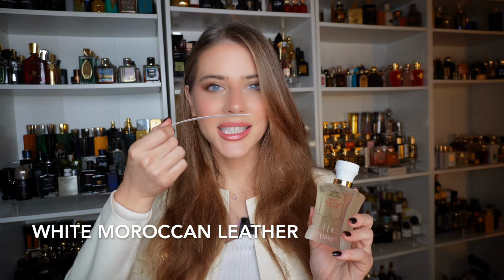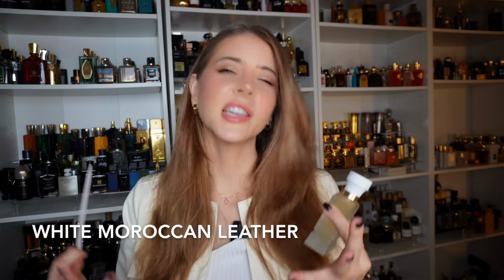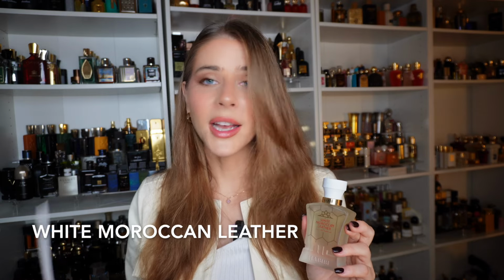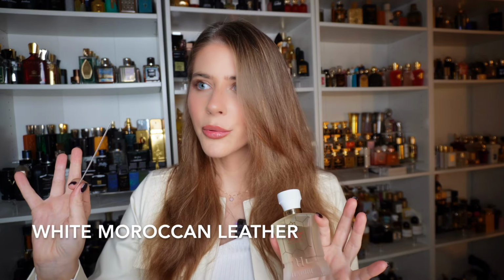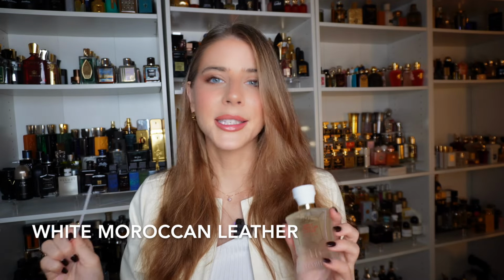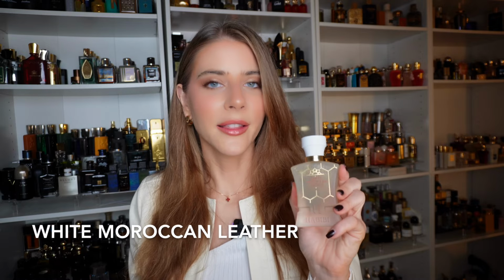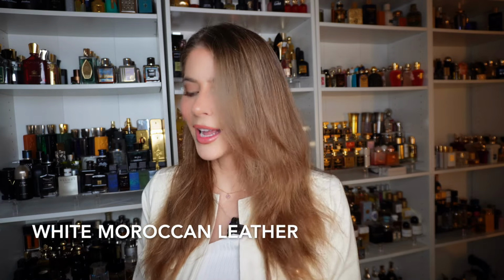I love that creamy citrus, frankincense, kind of like a spicy, airy leather. It's not dark or heavy at all, but it still kind of packs a punch. You're still gonna feel a little bit of weight. It performs very well. I would say it's a very head-turning scent too, because it's impressive. It's not like an over-the-top, crazy scent. It's really good and classic and a little bit unique compared to what most people are wearing day to day. I love it. So easy to wear, White Moroccan Leather. I love smelling that one.